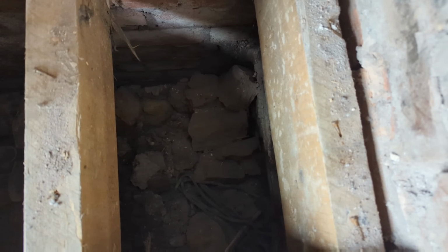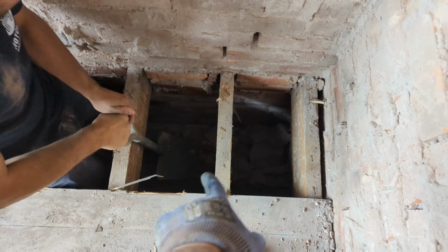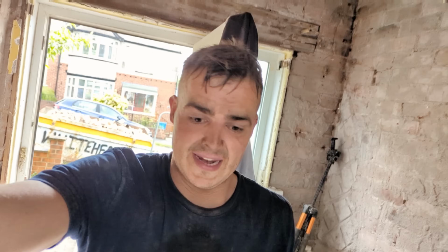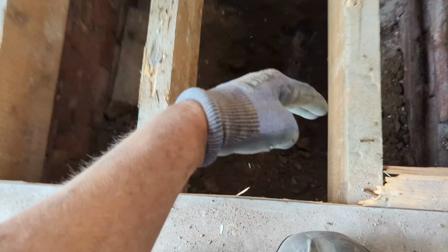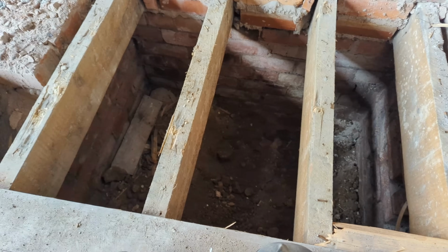But the only problem is we've got about 500 mil from top of joist down to the floor level below, or the ground level. So basically what that means is just a lot of digging under the floor, which is dead awkward. So that's why I'm doing some filming. Kyle's in there digging. But what I'm thinking about doing is creating some shuttering from there to this wall there, and just concrete this entire thing rather than trying to dig down. It's here from underside of joists to that level I've just gone to, 650 mil. Shutter that, massive concrete pad, should be sound.